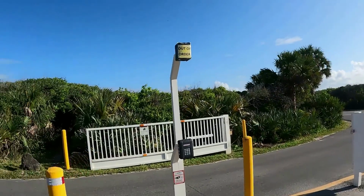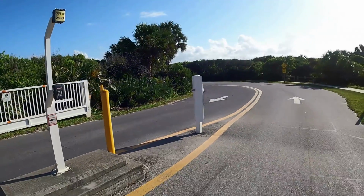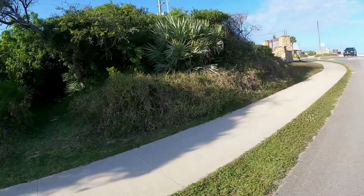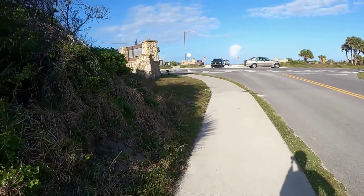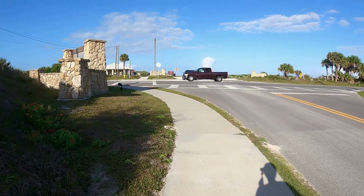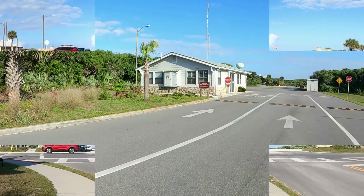That one's out of order on top, so hopefully you can get to the shorter one. But you've got that level of security, and right up here is the A1A. There is a crosswalk. Be careful walking. Cars don't always yield, but we're going to head on over to the Oceanside part of the campground.